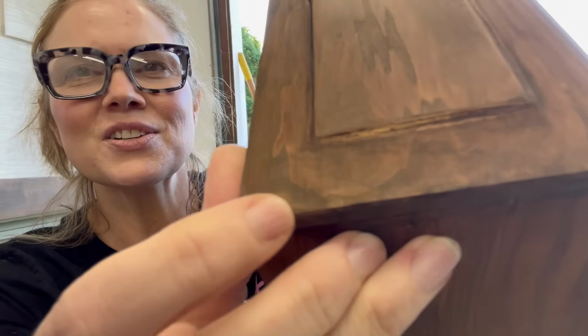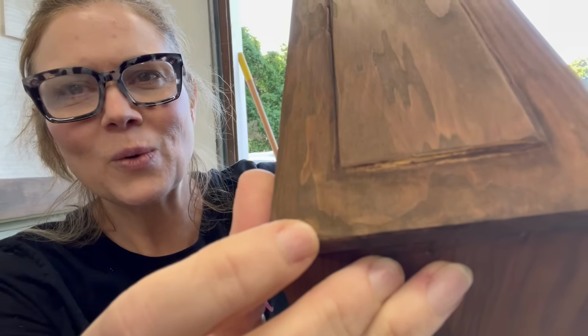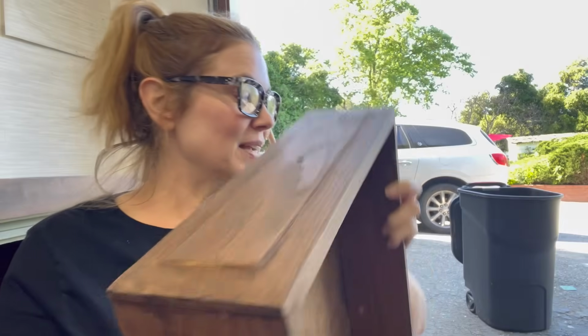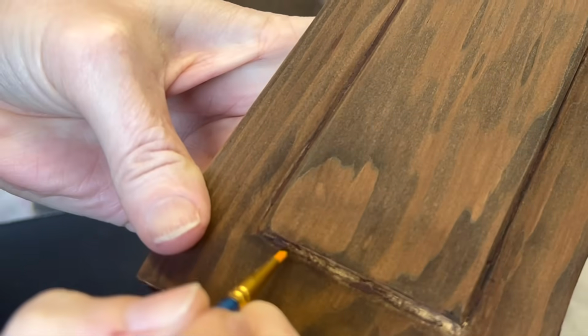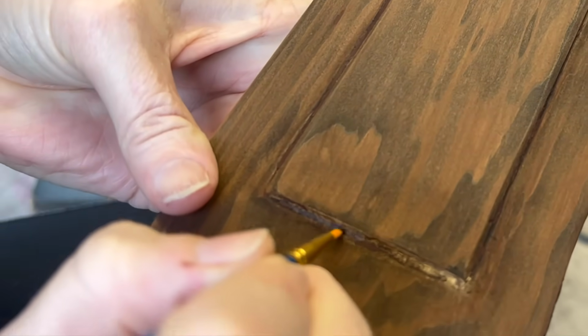So I'm noticing that you can kind of see there's these little spots where it's not picking up the stain. So I am going to grab a teeny tiny brush and a little bit of brown paint and cross my fingers and toes and just see if I can kind of disguise these little bits right in here. Yes, I was thrilled to see how well this chocolate paint actually was working.